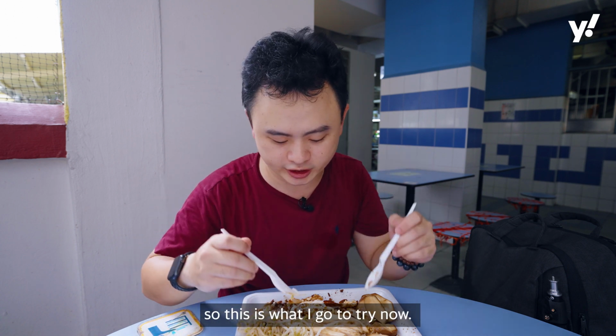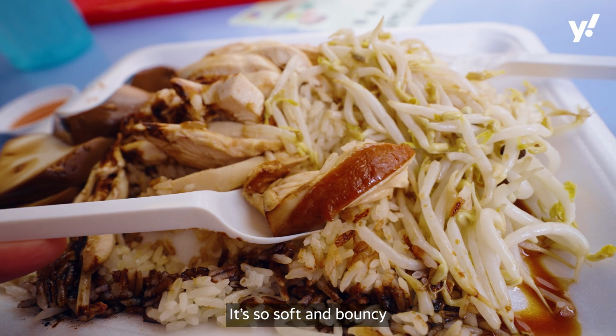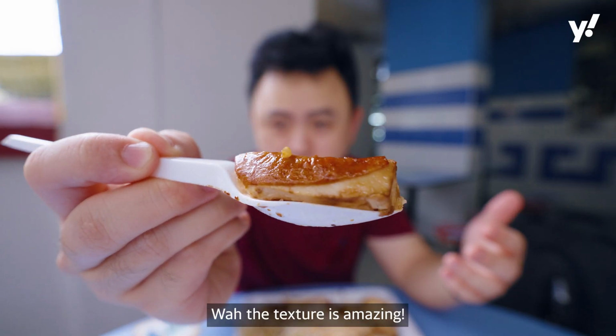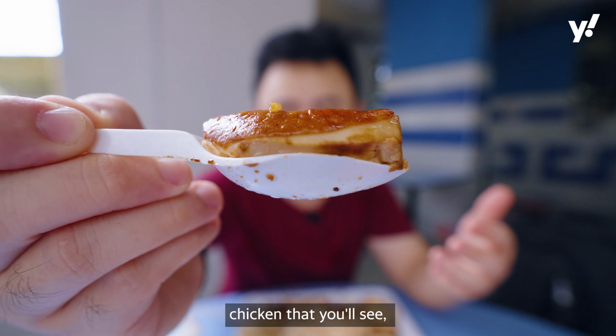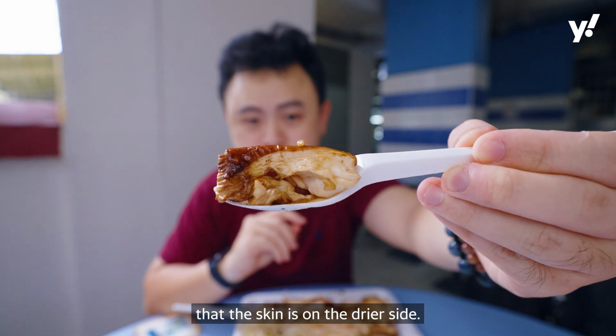So this is what I'm going to try now. I'll start with the chicken now, of course. It's so soft and bouncy that the fork has difficulty poking into the meat itself. Wow, the texture is amazing. Look at the skin. It's unlike the usual roast chicken that you'll see, whereby it's all roasted to the point that the skin is on the drier side.